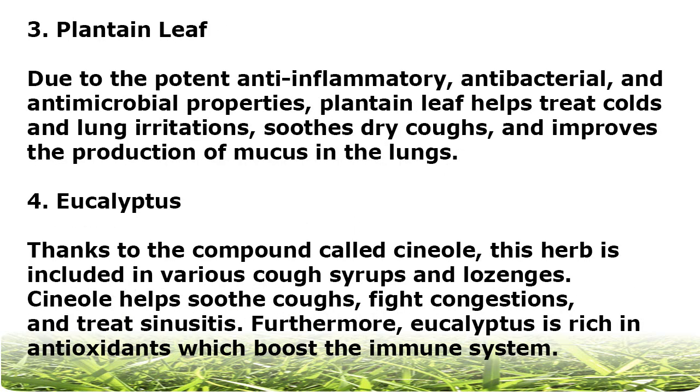3. Plantain leaf. Due to the potent anti-inflammatory, antibacterial, and antimicrobial properties, plantain leaf helps treat colds and lung irritations, soothes dry coughs, and improves the production of mucus in the lungs.